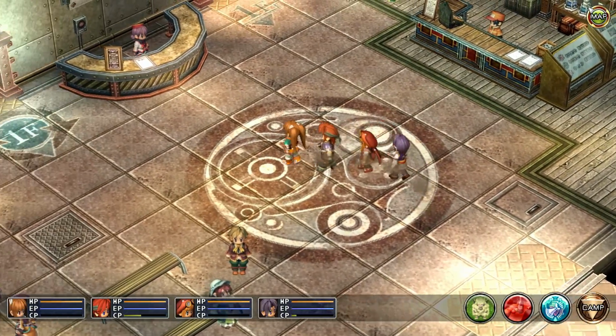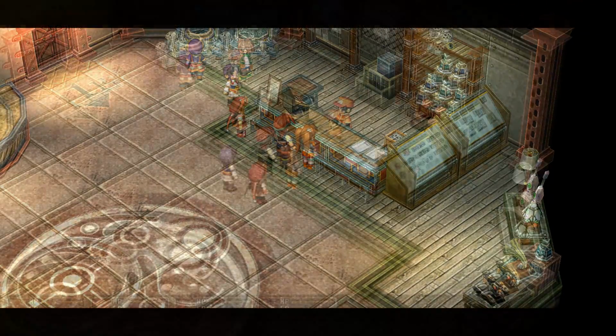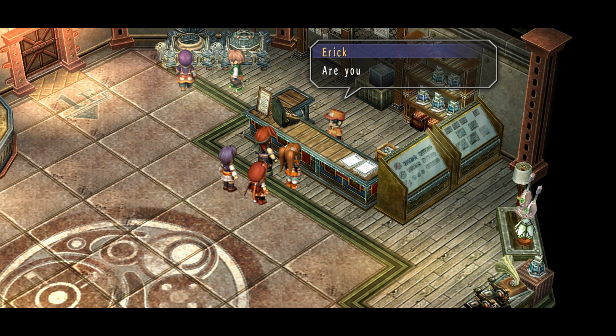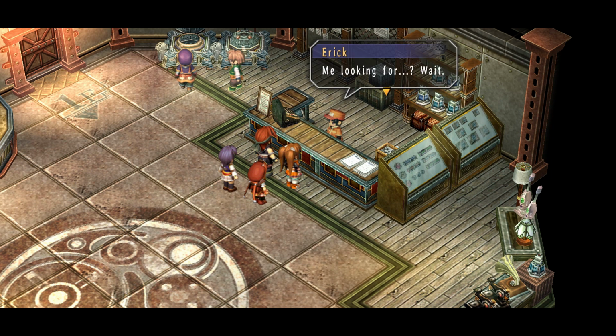So while we're here, we need to talk to someone down here for that part search quest. And I believe, yes, it is you. Eric from the maintenance desk. This quest is just going to be entirely contained within the factory itself. So while we're just going through the preamble for this quest, I guess I can talk about this as well.